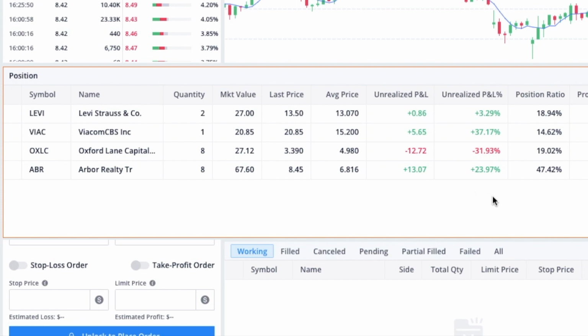But we are up almost 24% and over $13 on ABR. OXLC still has some room, but it did go up today. I'll show you that chart. Viacom is now up 37% since I got that free stock, which is very significant, very substantial, and that is $565 in gain. But those are free stocks. I didn't pay for those stocks.